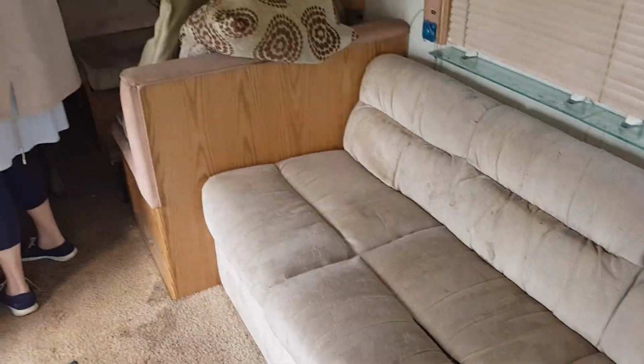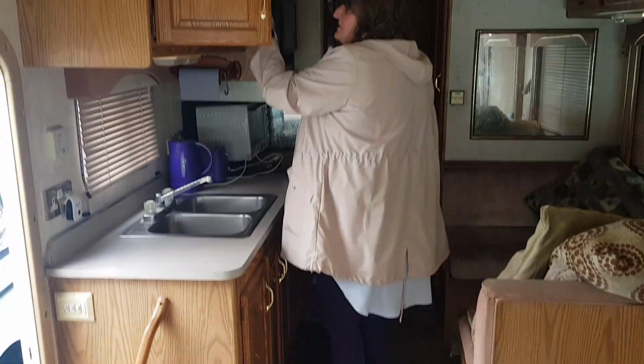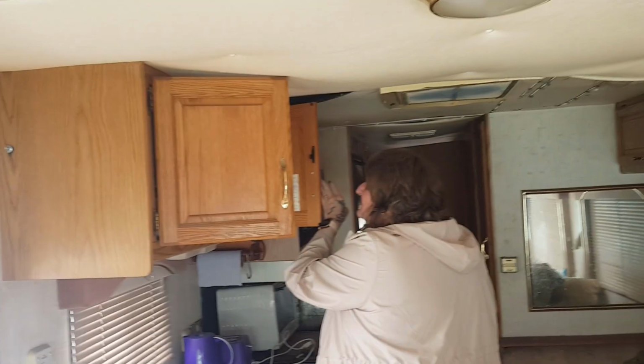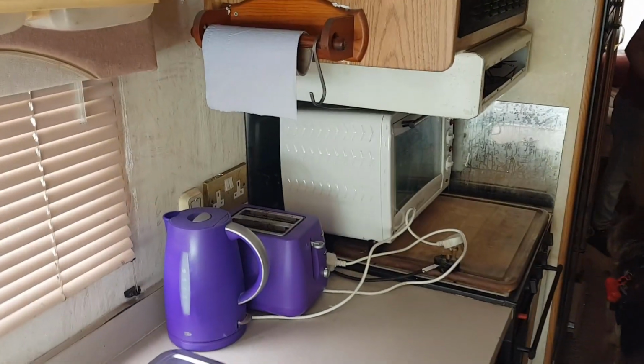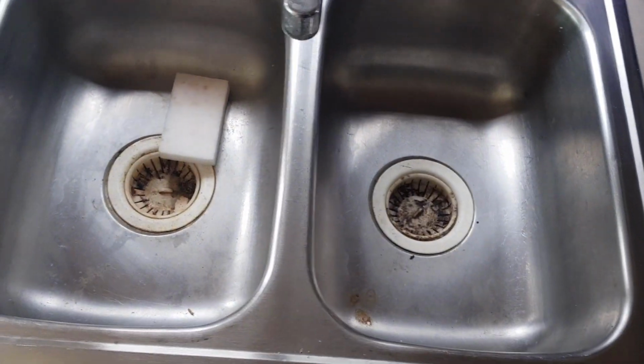Bench seat here. Oh, do you want some banana flavoured Weetabix? What's it looking like down that end, Rob? Deja vu when you first got your RV. Is it similar? Got some toothpaste? Look at the sink. Minging. Oh, nice.